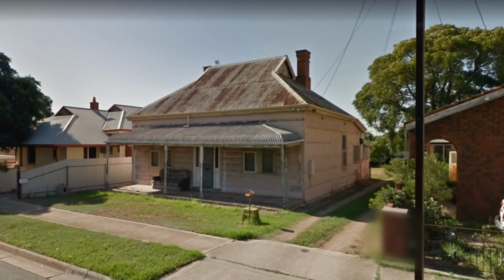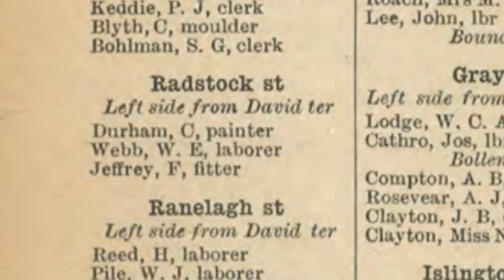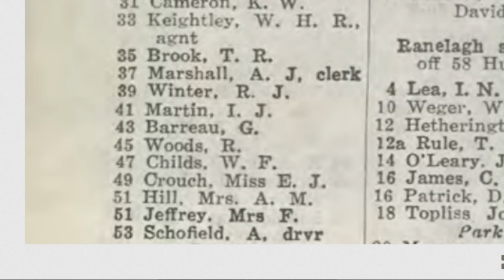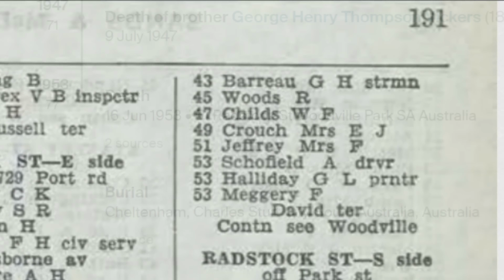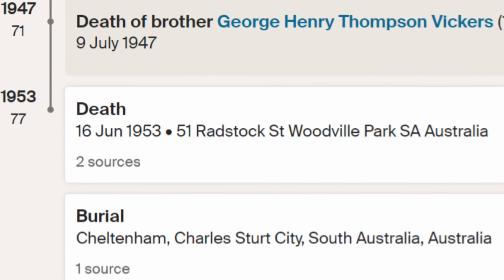Francis was listed as a fitter, which is a labourer, or probably a turner and fitter, some sort of labour, and he passed away in 1926. Florence, or Florrie, as she's referred to on one of the trees in Ancestry, continued to live here up until 1953, when she passed away, as you can see here. 51 Radstock Street, Woodville Park.